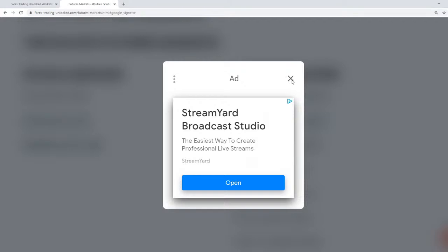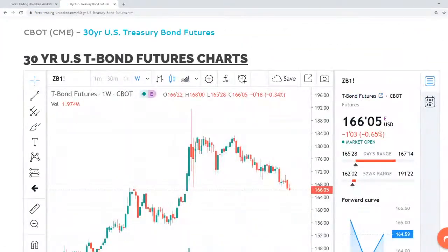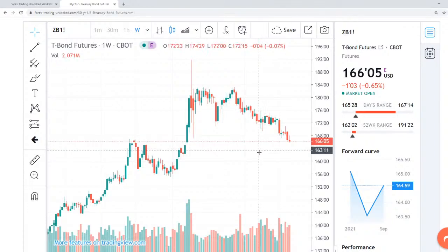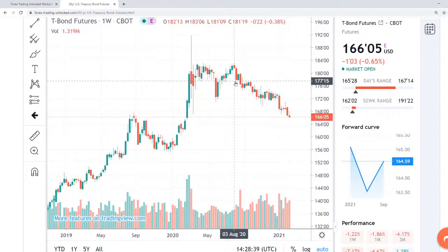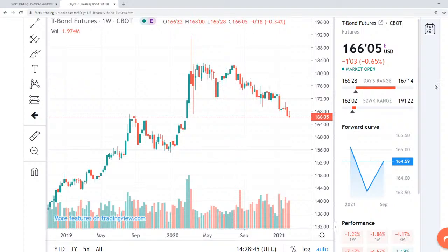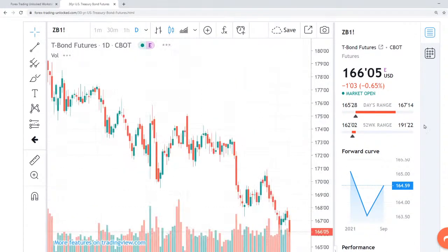Why do we have these things? Well, interest rates are a function of currency pricing. This is the treasury bond market. It has been trending lower now for months. Okay, this goes all the way back to August of 2020. So this is in a 7-month decline. Okay, now this is a big deal. This is the weekly. Here's the daily.